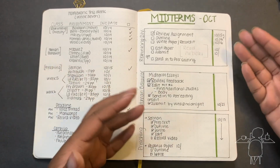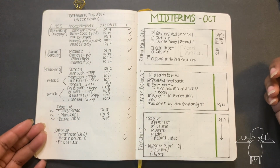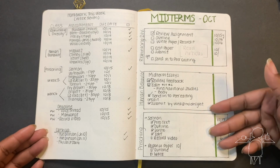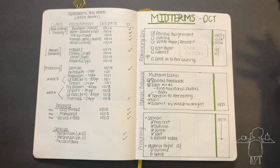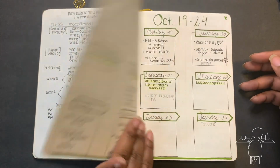It was also helpful to have this section because this was all the work that I needed to be doing at the same time as I was doing my midterms. So it's just a helpful system for me. I really enjoyed it, and I think I would do it again when finals comes around.